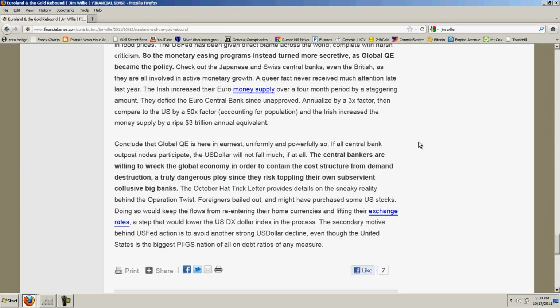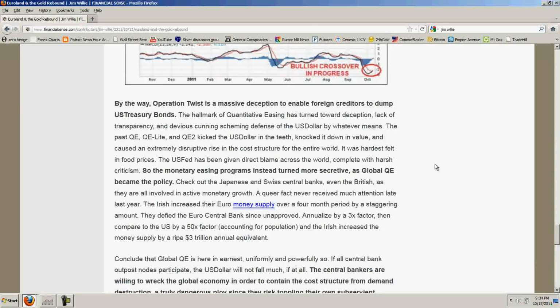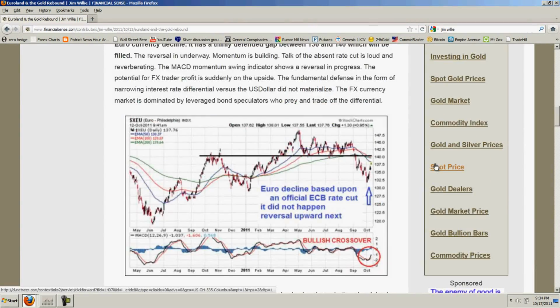And he concludes, global QE is here in earnest, uniformly and powerfully so. If all central bank outpost nodes participate, the US dollar will not fall much, if at all. The central bankers are willing to wreck the global economy in order to contain the cost structure from demand destruction, a truly dangerous ploy since they risk toppling their own subservient, collusive big banks. And he goes on. So, very good article. Encourage you to read that.